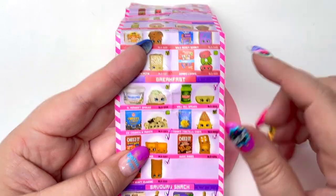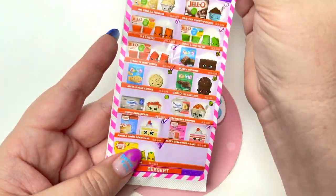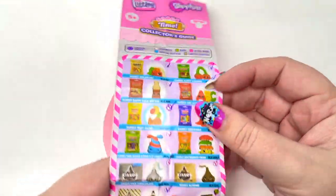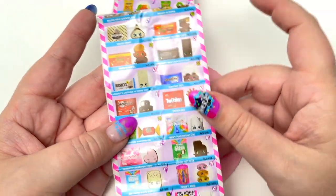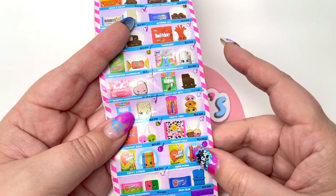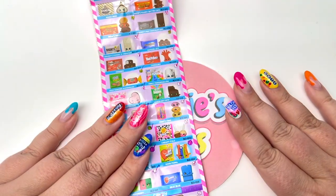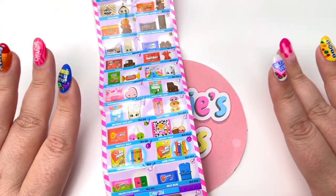So if you notice, all of the pieces we need have a green square, and what that green square means is they are rare pieces. And that is a-okay. We have found so many rare pieces already. We even have our ultra rare pieces. So I know we're gonna find them. All right, you guys, I'm so excited. Less chatter, more opening. Let's do this.